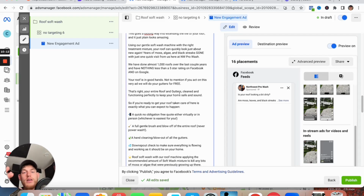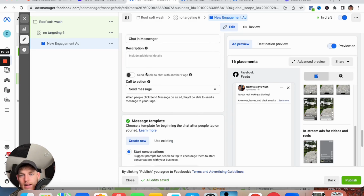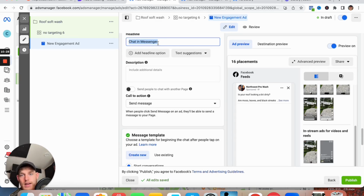So here comes the offer. I've tested a lot of different offers, and I usually have some sort of monetary offer, like $99, $199, $299 for a roof and gutter or something. Here I'm trying a roof and gutter clean, and we'll put that as a headline. Free roof and gutter clean.